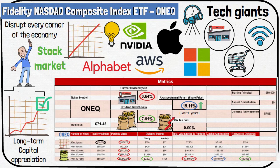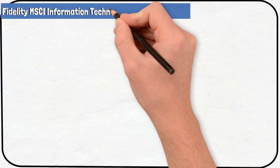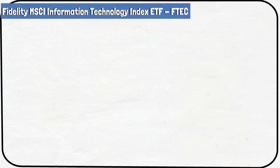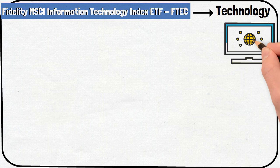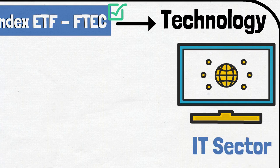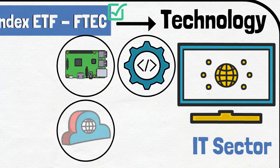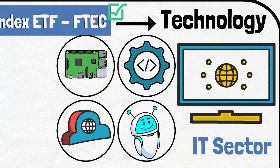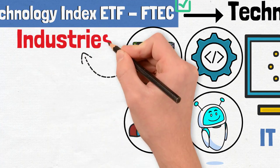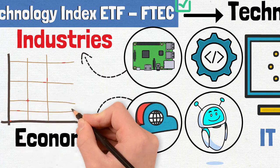And finally, at number 1, I have the Fidelity MSCI Information Technology Index ETF, ticker FTEC, which is all about technology. If you believe tech will drive the future, this fund should be on your radar. FTEC offers concentrated exposure to the information technology sector, giving you access to companies that are leaders in everything, from software to semiconductors to cloud computing and artificial intelligence. Technology continues to reshape industries and economies, making this fund a strong choice for investors looking for significant long-term growth.